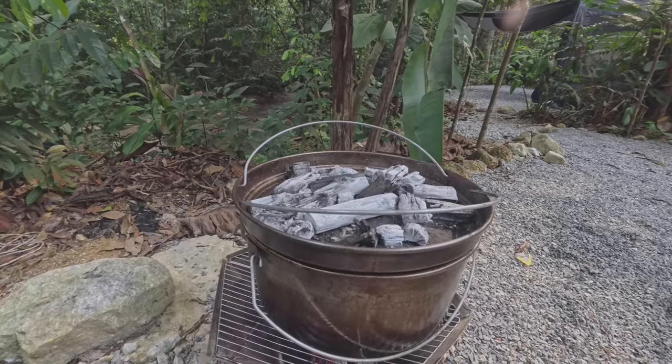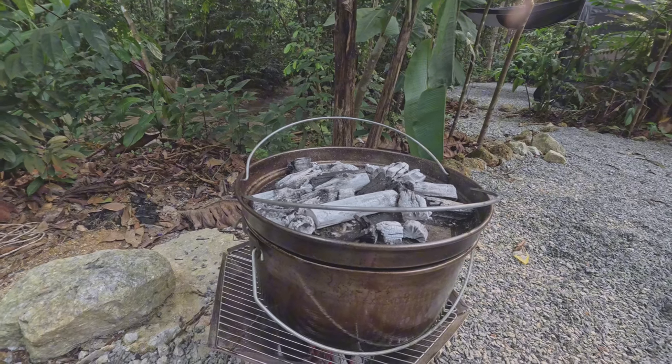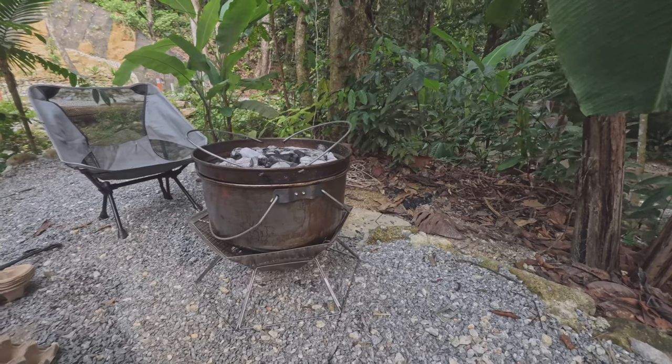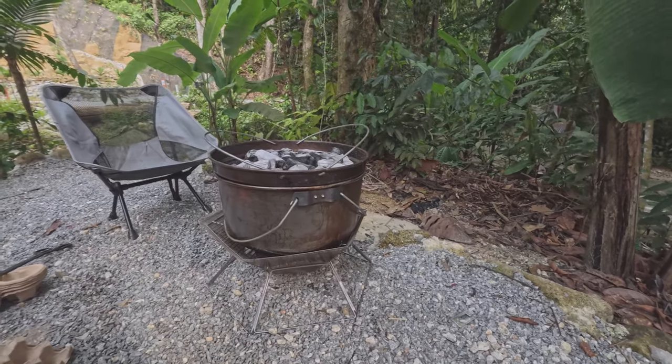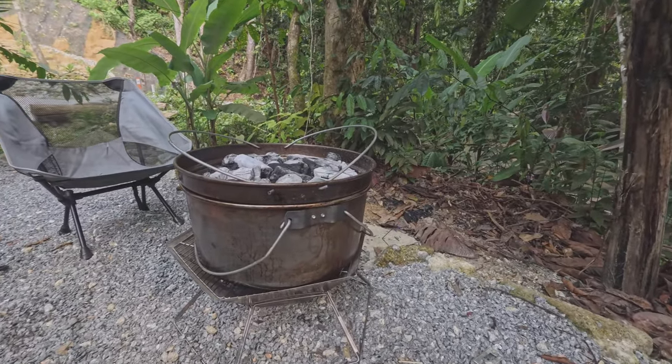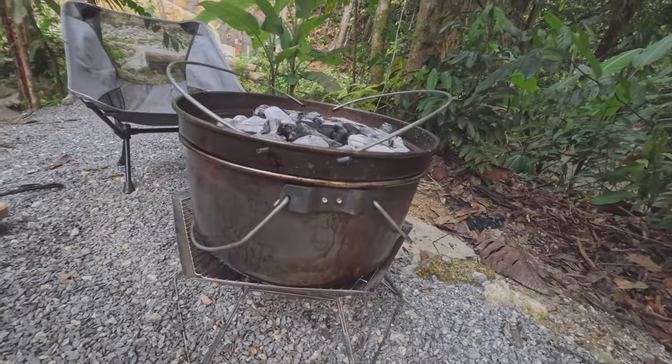Roast chicken and baked potatoes in the making. We are roasting a whole chicken inside an LG camp oven where we have charcoals at the bottom as well as on the top.